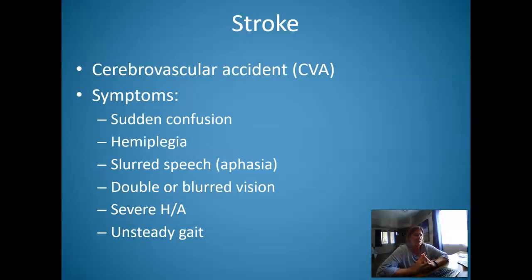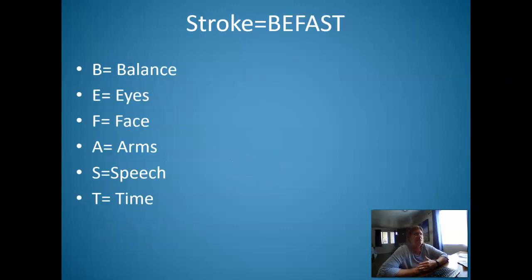I would highly recommend, and we'll talk about this again later when we cover strokes in more detail, that you remember the acronym BE FAST. B stands for balance, so if their balance and coordination is suddenly not where it normally is. E is for eyes, if their eyes can't track you or their pupils aren't reacting equally. F is for face, you have them smile, and if only one side of the face goes up. A is for arms, you have them hold their arms out, and if one side starts to drift.